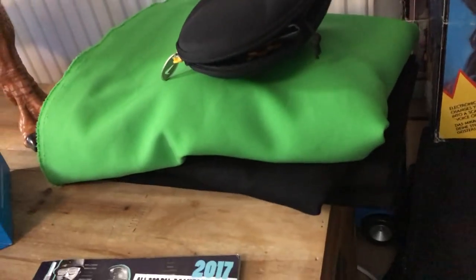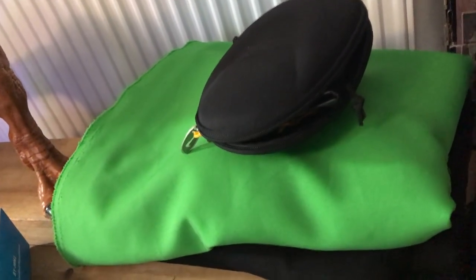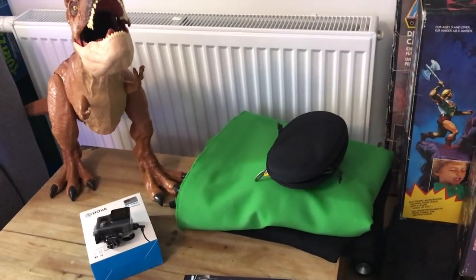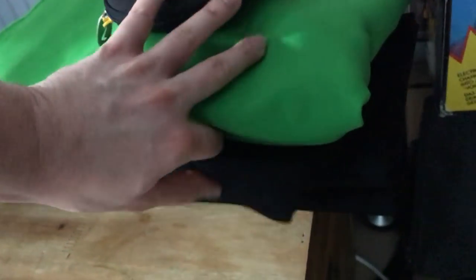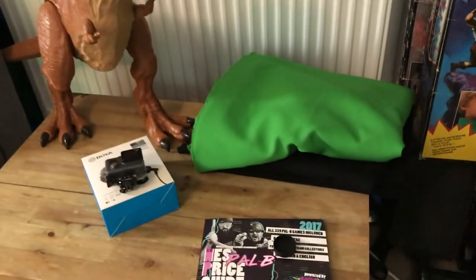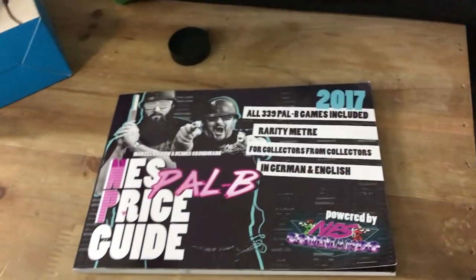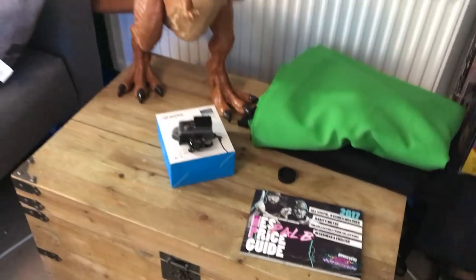And I have some of these cloths over here. So I got a green screen, which is basically just a cloth. I went over to one of those stores where you can get like a 4x4 cloth for 10 euros or something. I have some black ones too, just to hook it up over the collection over there. And then I have a green screen that I can work with. So that's just cheap stuff. Over here is the NES PAL guide. Some of my YouTuber friends made this NES Commando, so that's awesome.